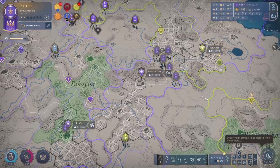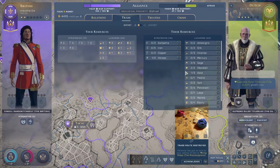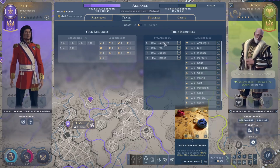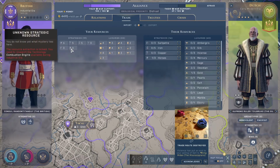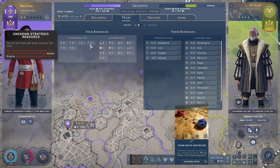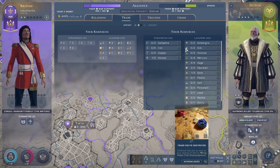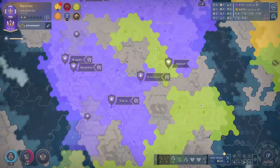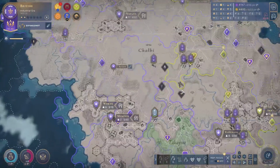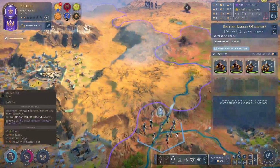So we don't have many resource centers, but they now give faith, and I think stability. Currently we aren't getting anything from the Dutch. We don't have access to oil or electricity yet. We have everything except saltpeter. We have at least 5 of, which is fine, not the best. What we do want though is access to all these luxury resources that the Dutch have. What's this? Ooh, we have rebels.